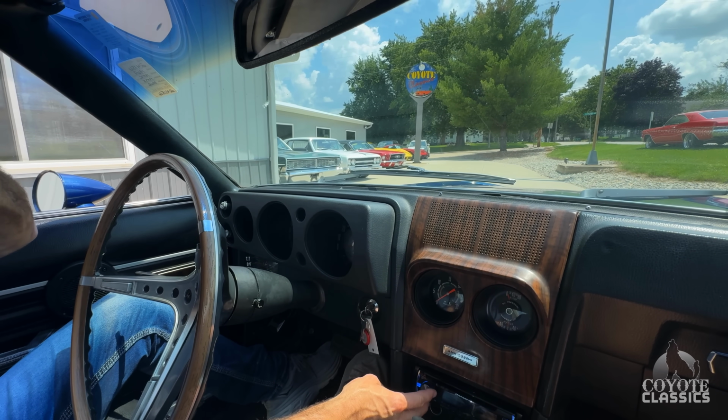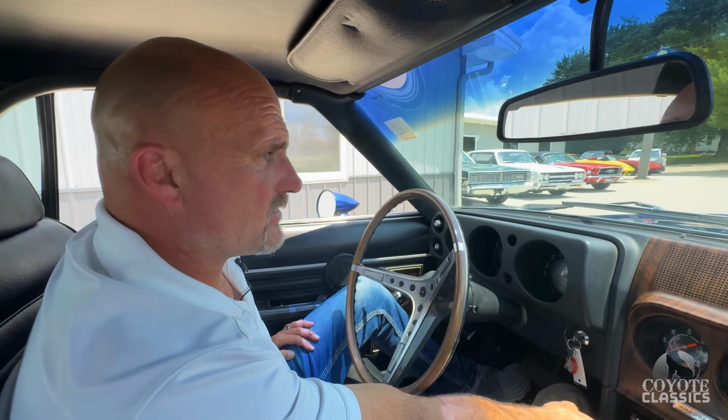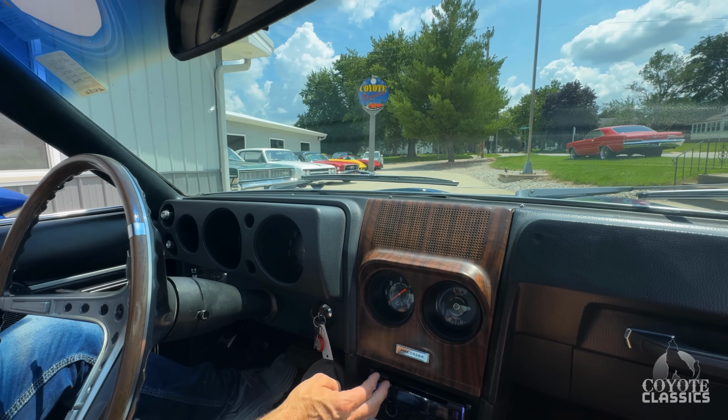That's why I bought this one. I really didn't need any cars at this time. We were kind of filled up at the moment, but this one, everything worked. I could just push it right through the shop. Yeah. We didn't have to do a bunch of stuff to it. So radio works too. It's a new Pioneer.